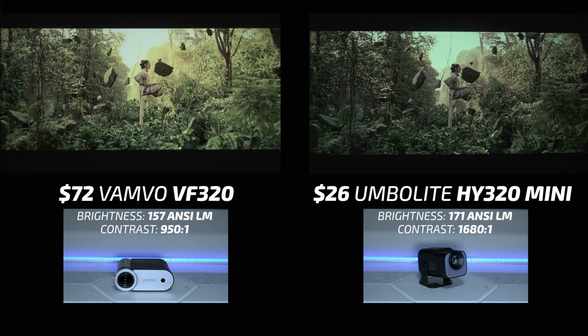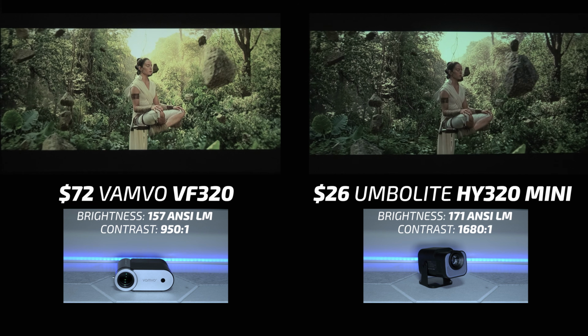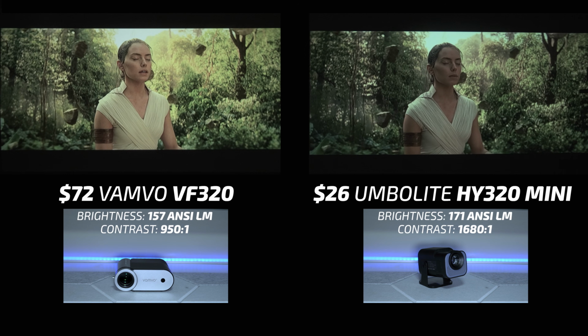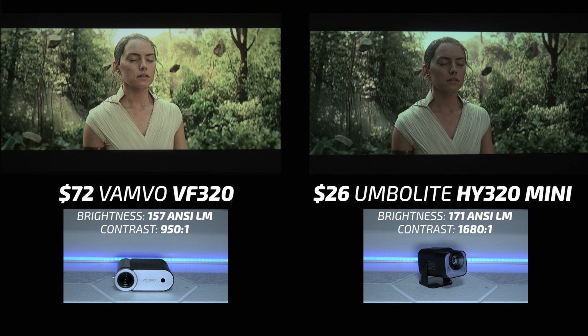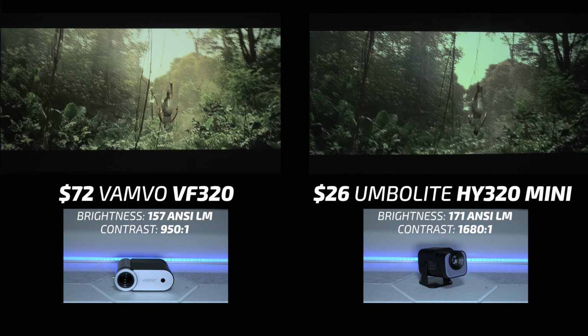In round 17, the third place finisher from last year, the Vanvo VF320, is on the left, and the Umbelite HY320 is on the right. And if you're wondering why last year's third place finisher is in this year's video, it's because the first and second place projectors are now over $100, so they don't qualify for this video.